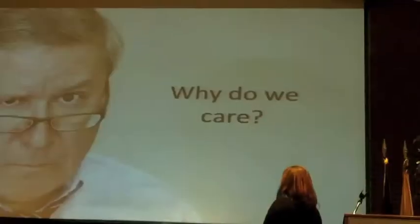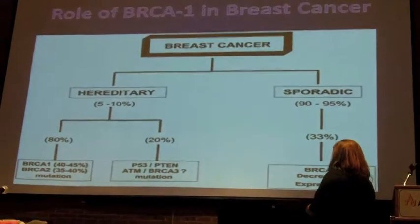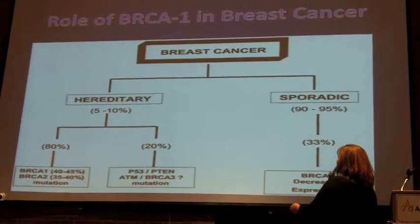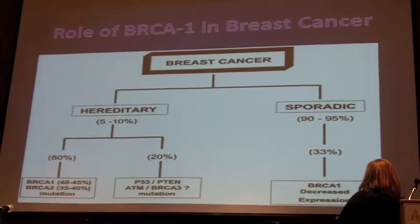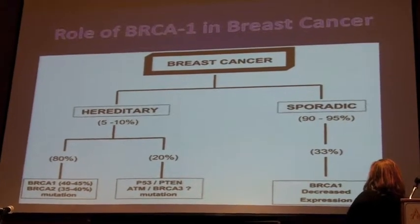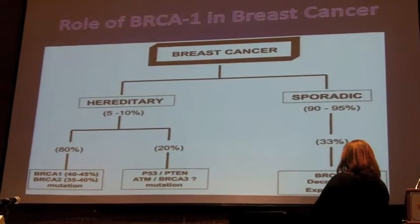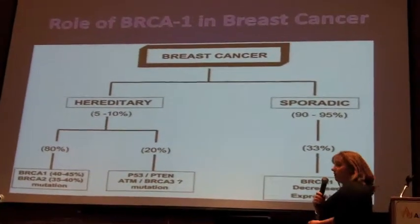So that's all very interesting, but why do we care? Essentially, why BRCA is so important is not just because of the risk of hereditary cancer, which only comprises about 5 to 10% of all breast cancer patients. The sporadic cancer patients, 90%, 33% of these have BRCA1 decreased expression. So BRCA mutations from germline, in other words, a family trait, is also seen sporadically occurring. So this has more of a role than just hereditary cancers, and that's important for our development.